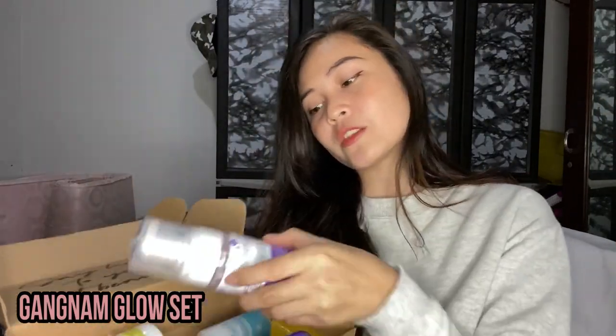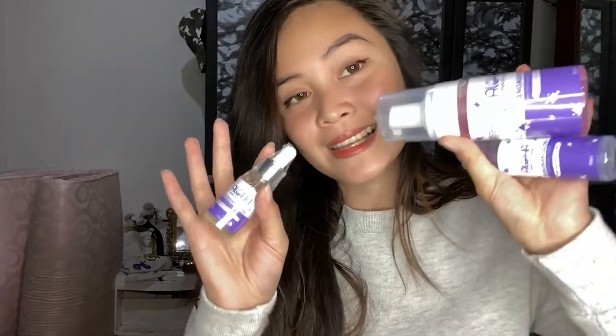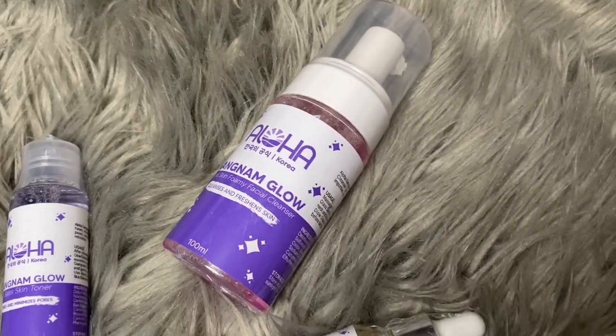So, isahin na natin yung mga products nila. We have here first from the Gangnam Glow collection. They have the Gangnam Glow Glass Skin Foamy Facial Cleanser, Glass Skin Toner, and the Glass Skin Elixir. These products cleanse and freshen your skin. So, ayan siya.